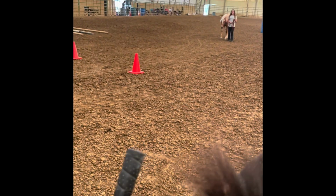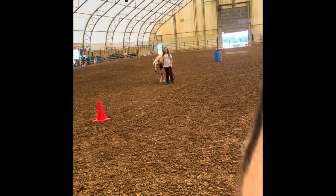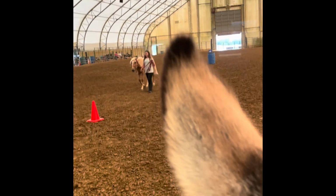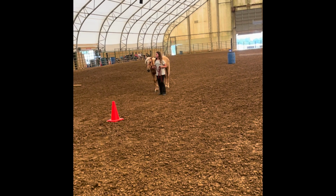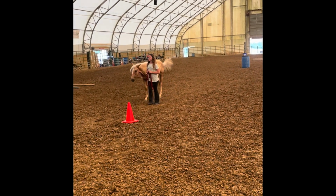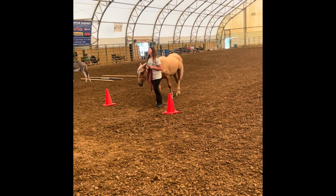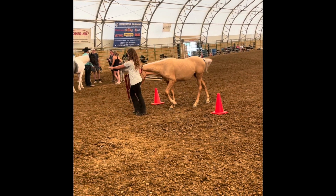Nevaeh was really good for her, though. Look how sweet Nevaeh's being, though. She's like, whatever. She's like, I could be a grandma's horse.